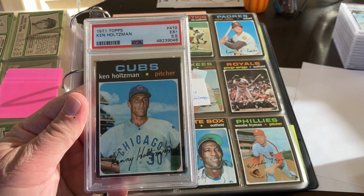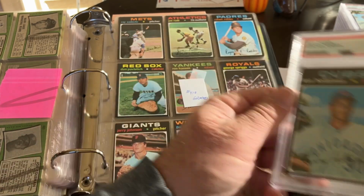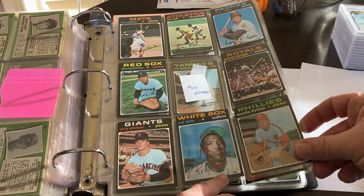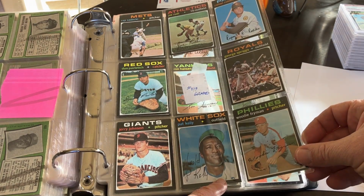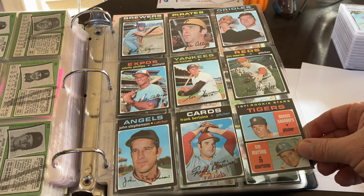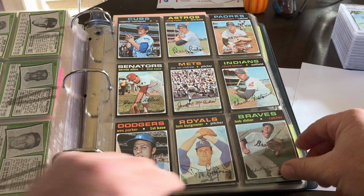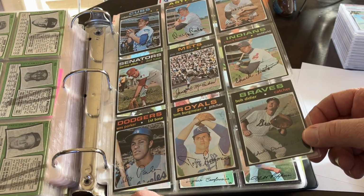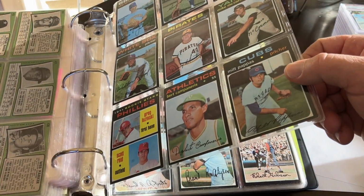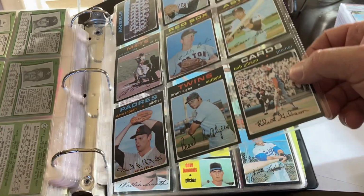410 is Ken Holtzman in a 5.5. Had good years with the A's in their 72 through 74 World Series years. Nobody graded on this page. Nobody graded on this page. Nobody graded on this page. Yeah, it's weird. In the 400s, I think that's the least that I have graded. Wow, nobody graded on this page.